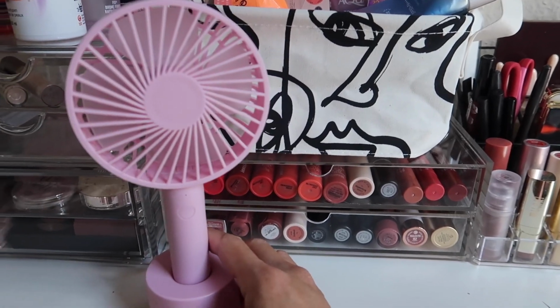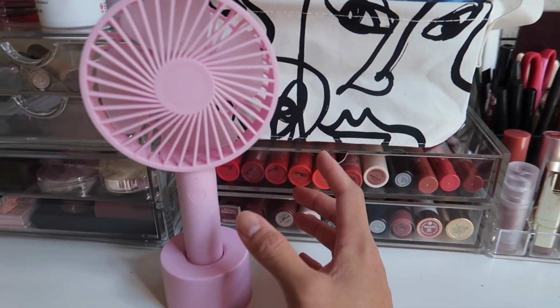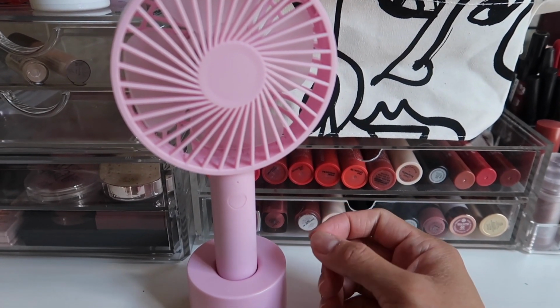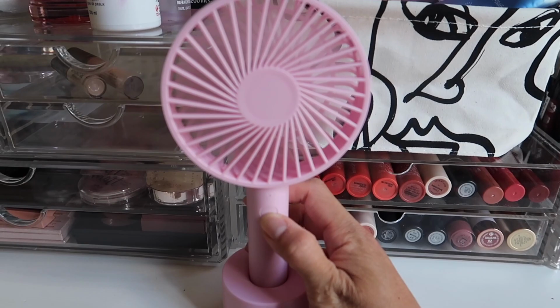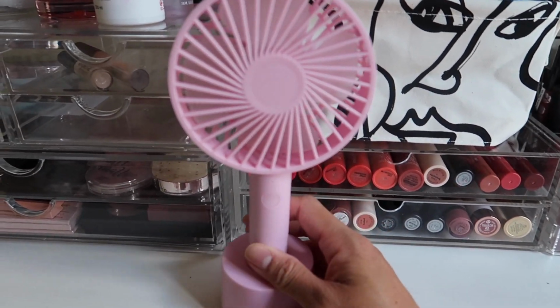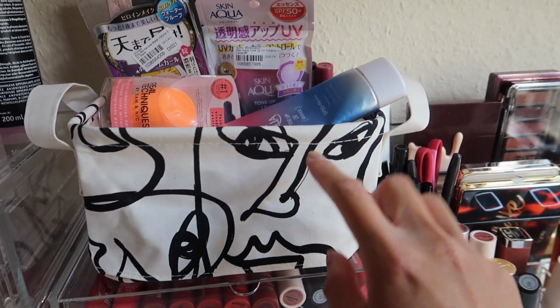I also just bought this. This is my fan, so when I put makeup on and it's too warm, it will keep me a bit cool, and it works as like three sets, so it's really effective. So this is really handy. I just bought this from Hema, so I just put it here. And this is also from Hema.